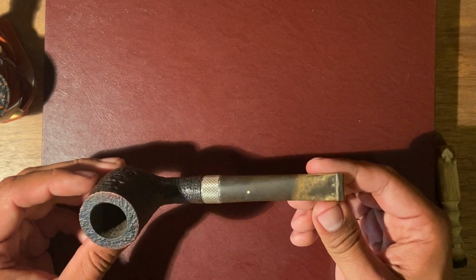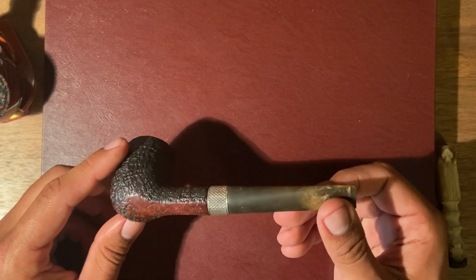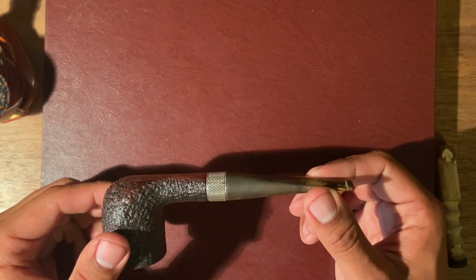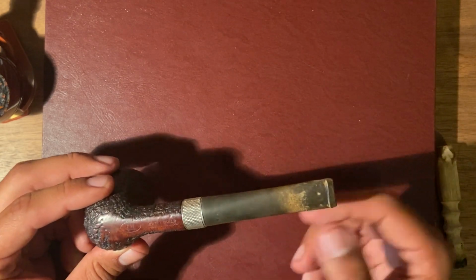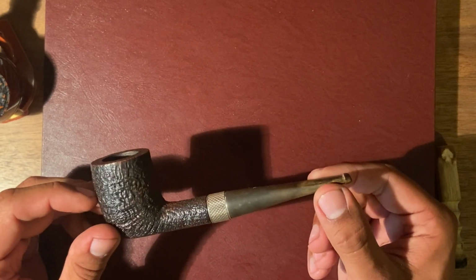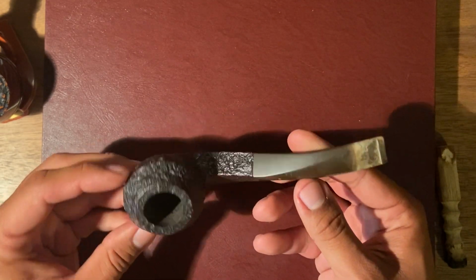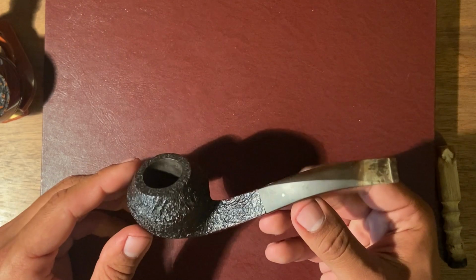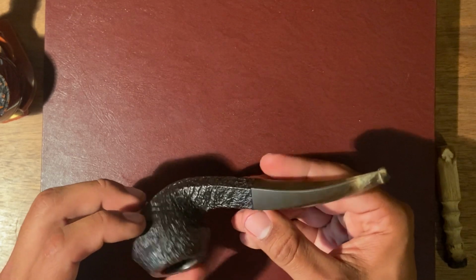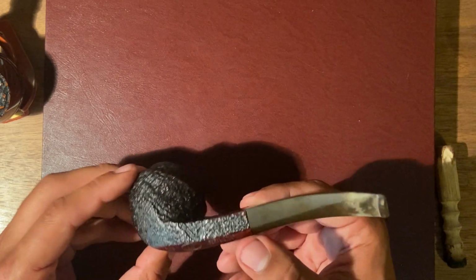Another Dunhill. Quite a bit of oxidation on the stem, but otherwise it's in pretty good shape. This is a Shellbriar 5103, and this is, I believe, a nickel band, but that cleaned up pretty nicely. Another Dunhill, a little different take. You get this bent bulldog style. The stem is loose, but that's an easy fix, and there is a bit of oxidation. Other than that, though, it is in remarkable condition. It's a 5108 Shellbriar Dunhill.